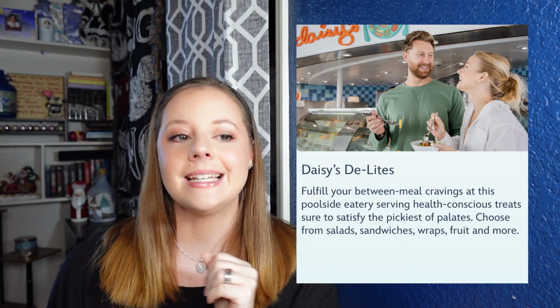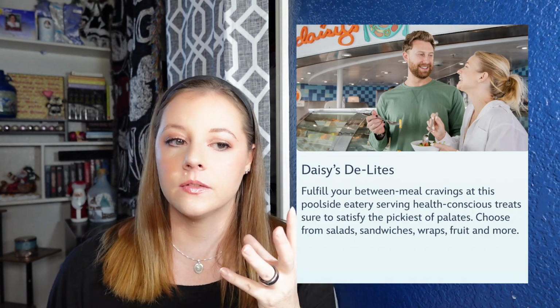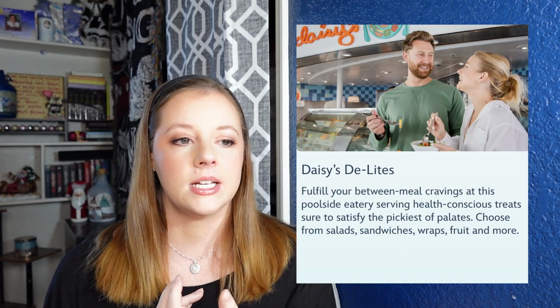And then at the pool deck, there is Daisy Delights, which is a quick service counter with more health conscious treats from salads, sandwiches, wraps, fruit, and stuff like that. And I'm pretty sure you can get hamburgers and hot dogs there too. I don't remember. We actually didn't eat at any of these quick service restaurants. I don't know why, we just never did. We didn't actually go up to the pool deck very much.